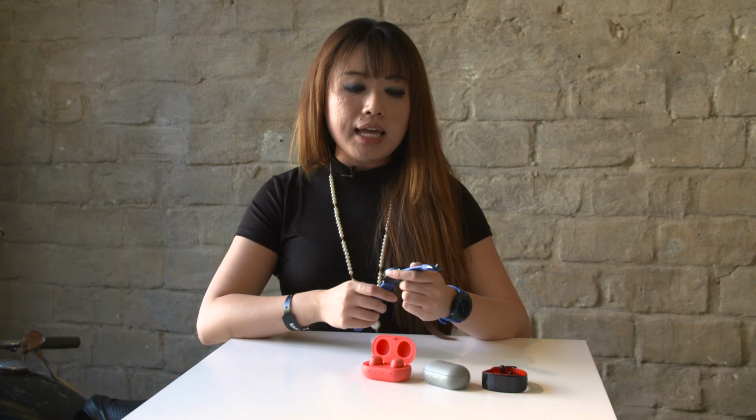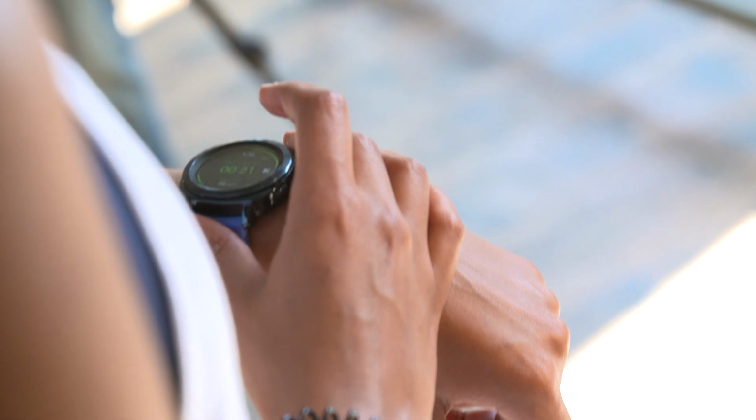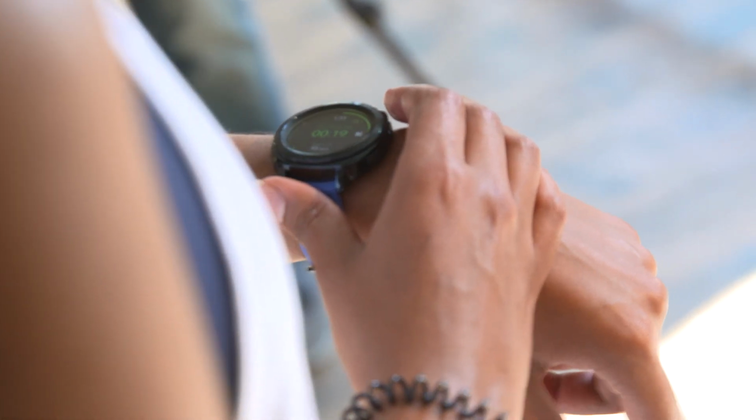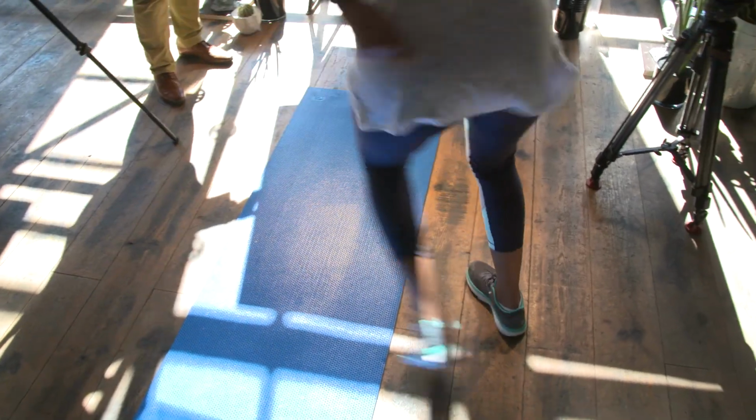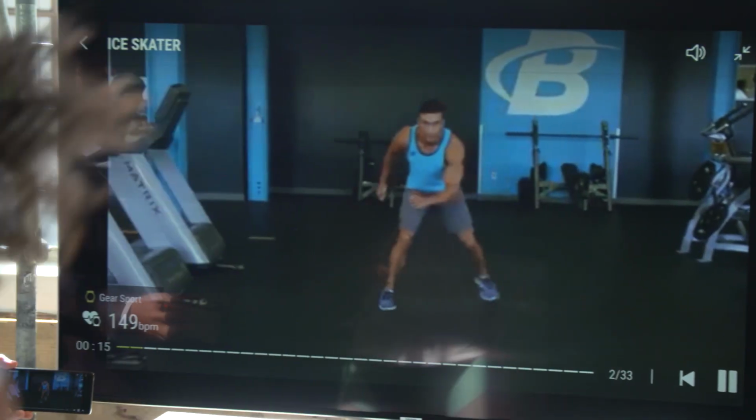There are also a bunch of cool new features with the Gear Sport that we haven't been able to test out, including a Samsung Connect, which will eventually allow you to use your watch as a remote control for your smart home. You can also start workouts that Samsung calls programs from your watch and have a visual guide for you displayed on your phone, or if you have a Samsung TV, have that cast onto your big screen.